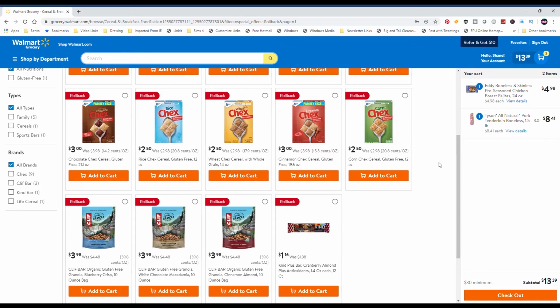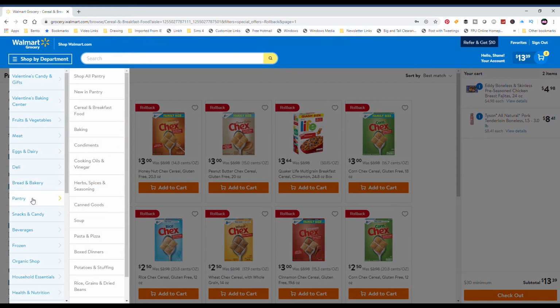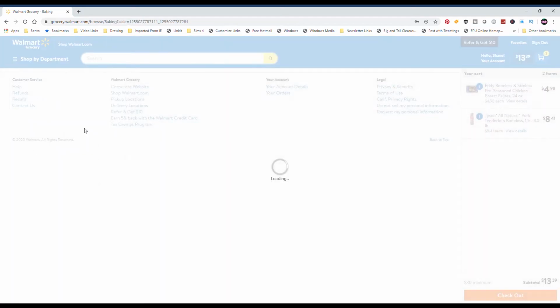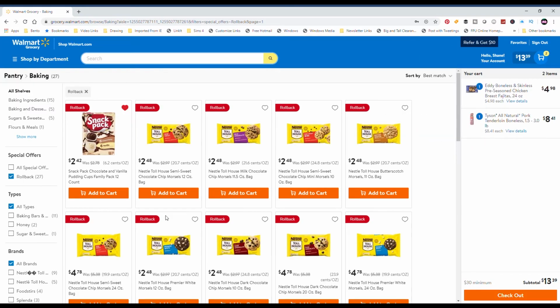So it looks like cereal is definitely on rollback. Here, my family doesn't really eat any of these, so it's not really going to work for us. Baking, tons on rollback. Let's see what we have.